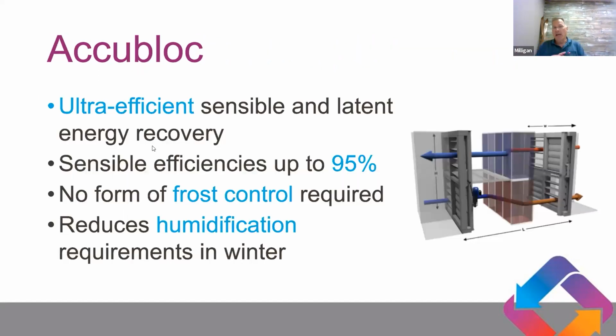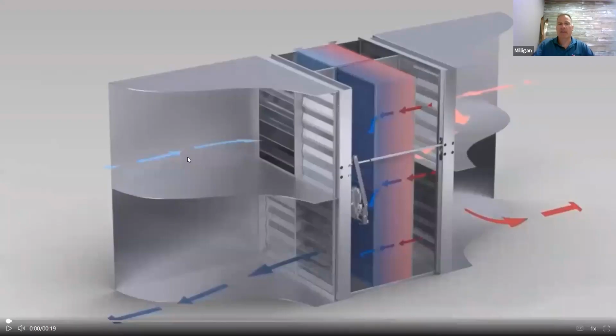Probably noticed I didn't really hit a little bit about that, the AccuBlock. AccuBlock is a new technology that we've been able to use over the past year. It's an ultra efficient, sensible and latent device. It enables efficiencies up to 95% of the heat recovered, especially in colder climates, which is where we're seeing this component really being used. You don't have to worry about it freezing or frosting up. So there's no defrost control for this AccuBlock. It's a really interesting product that we have out on the market.